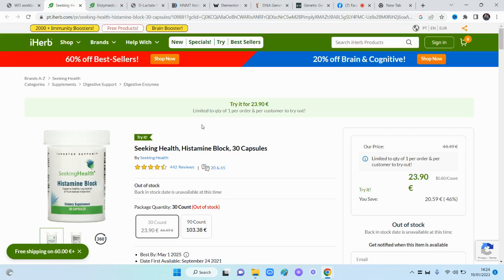DAO is short for diamine oxidase. This is an enzyme that breaks down histamine in the gut. So this isn't actually fixing the problem. And in a way, doing a low histamine diet isn't really fixing the problem either. But what we're trying to do is get you symptom relief, because the symptoms of histamine intolerance can be absolutely horrible. They can be almost unbearable, from suicidal depression to itchy skin, and you just feel really uncomfortable in your body, insomnia. Some of these are some of the worst symptoms of any kind of health condition that you can experience.